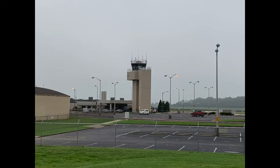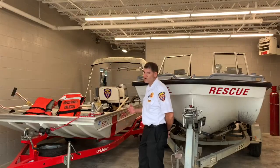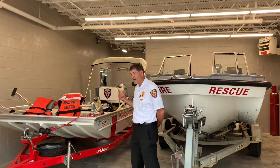And they're able to lay down a blanket of foam. Like I say, it's got 400 gallons of foam, so they can lay down a blanket of foam for people to exit a plane if they're doing an emergency exit. They can lay down that blanket for them to get out safely. If there was a fuel spill or something like that, they can cover that and allow people a safe passageway out of the plane.